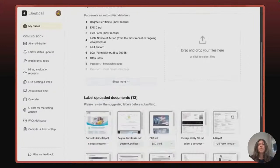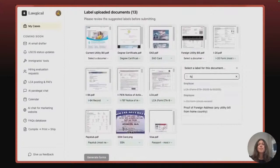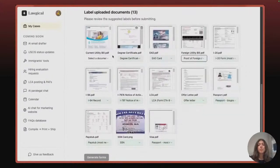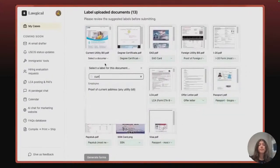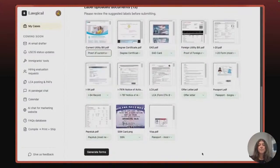After uploading them, scroll down to label the documents. Our AI will try to label most of them for you, but in case it misses a few, go ahead and label those and make sure all the labels are correct. Then click Generate Packet.